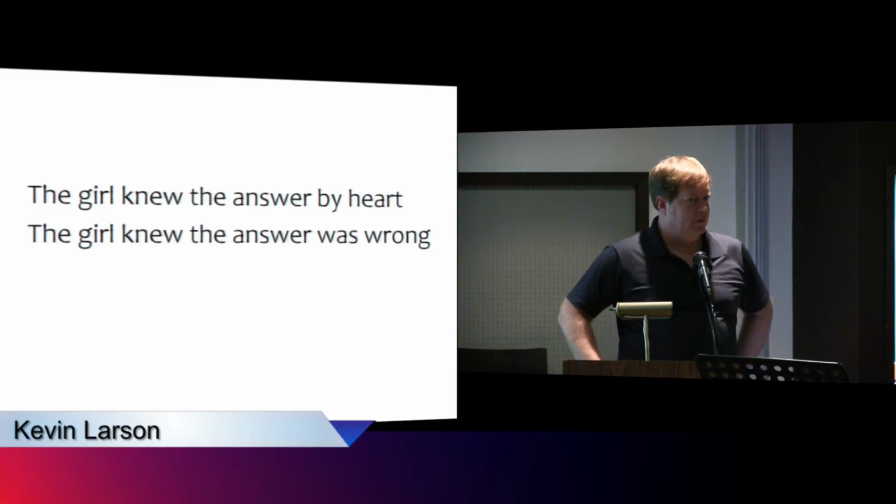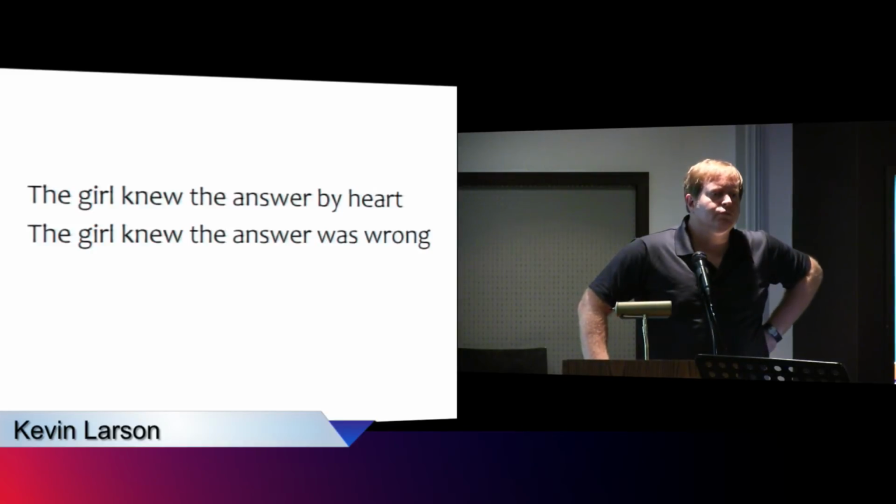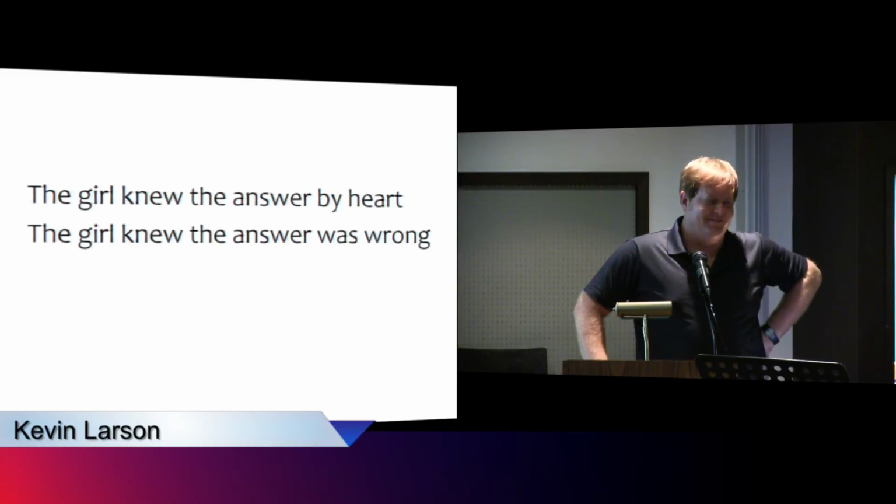The problem is that it's going back to the cases that you had before, in the past, where we had to use that. One is: here is the girl knew that the answer is wrong. And then we eliminated that and now we say the girl knew the answer was wrong. In the other example that you had, the horse raced past the barn and fell, it would normally say what you would have said before.